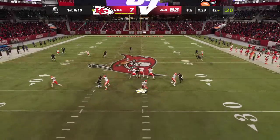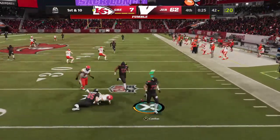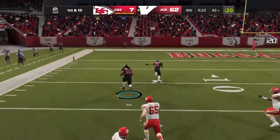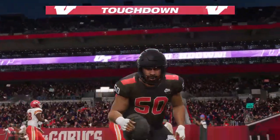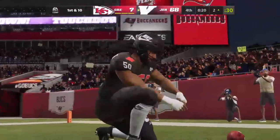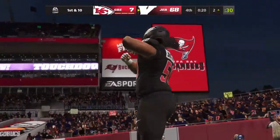Here's Fields. Nowhere to go here. He lost the football. And this is picked up by the defense. What's up? And that might just cement it. A return for a late touchdown. So that is now 2 fumble return touchdowns.